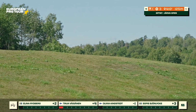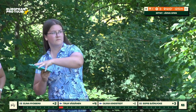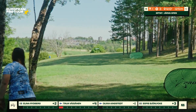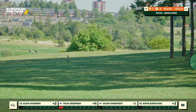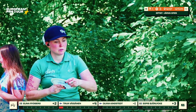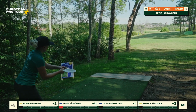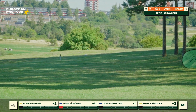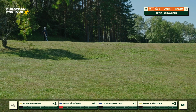Anneli's shot doesn't quite crest the hill for Sofie. Olivia's forehand, low to get all the way there, but safe in the middle. Touchy upshot from there, though. Good looking forehand rip here. Skips and rolls over the crest of the hill. She'll have a look at the basket. Quite a scary putt to run.